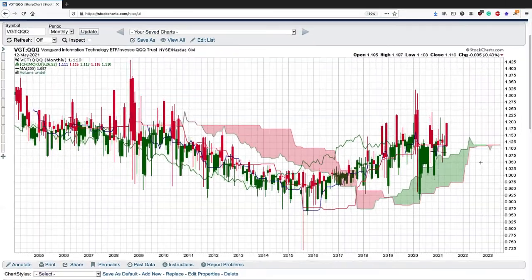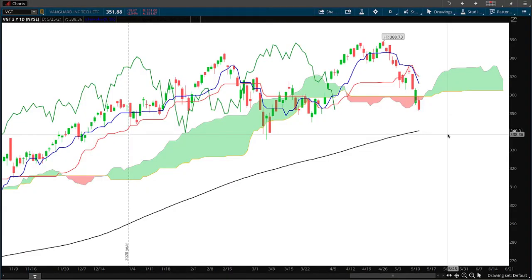So you could go into either one of these. It's your decision. This is VGT on the daily chart, and we do have a Kumo breakout to the downside that happened today. So right now we are trading below the daily cloud. We will go into a little bit more detail into Ichimoku on the daily chart, but first we're going to take a look at the weekly.